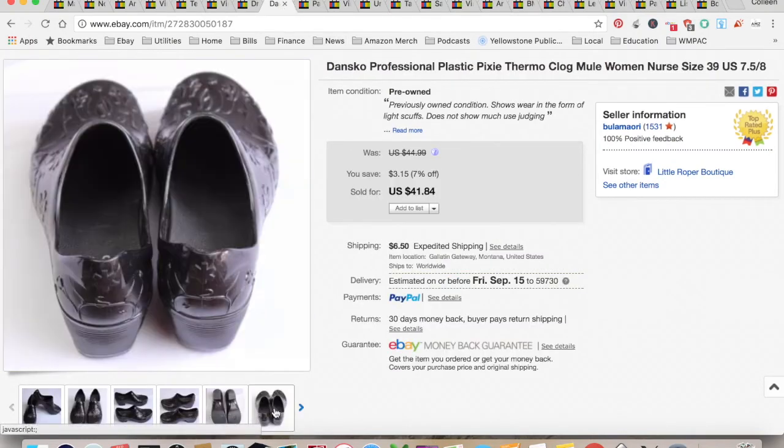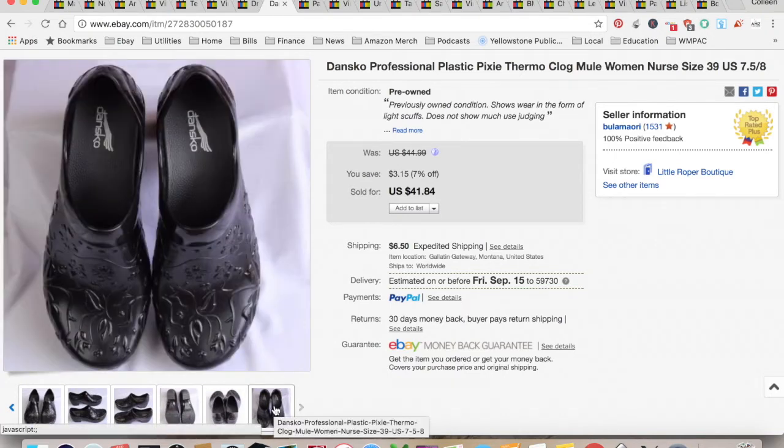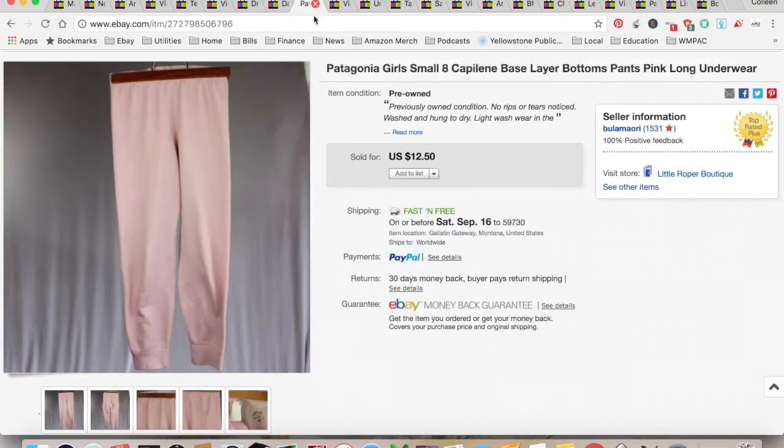These also went really fast for me. Same rummage sale. I sold them for $41.84. They paid shipping, so I collected $48.34. So $1 also at that rummage sale was fill a bag. $12.42 for shipping and fees for a total profit of $34.92, and it took 6 days to sell. Yeah, you can see the inside. Danskos always do well. These are plastic. I wasn't sure about them, but they still did well.